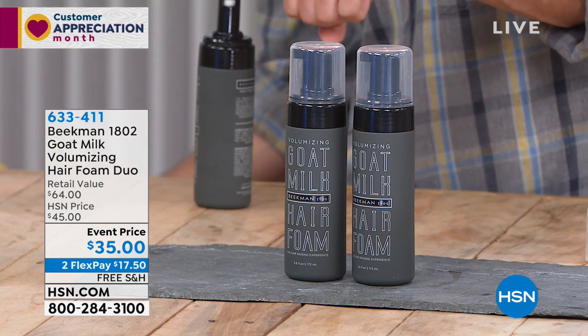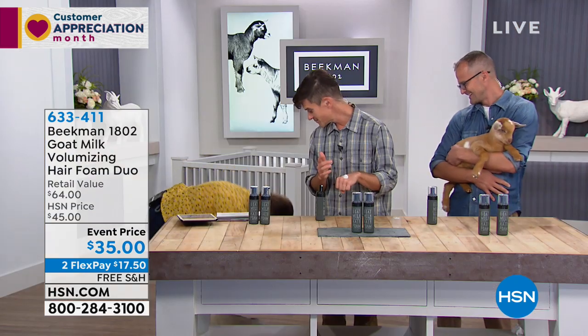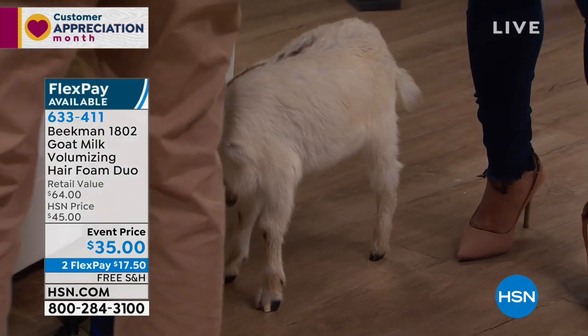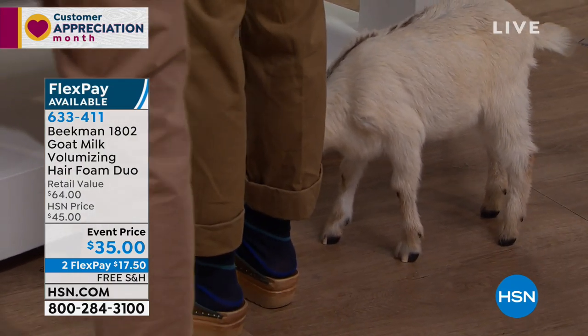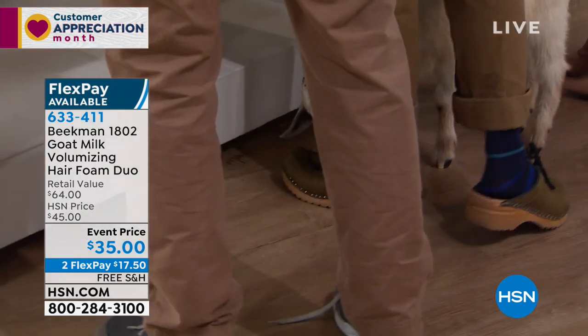See, Daisy's here. They licked the fraying at the bottom of my jeans. Yeah, they're like, some goat started it. She's like, I want to volumize. I need to volumize. So adorable. Now she's going to untie my shoe. So much fun.